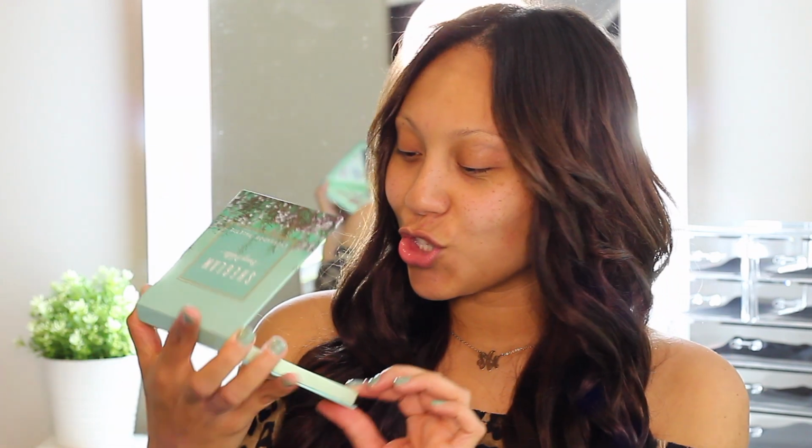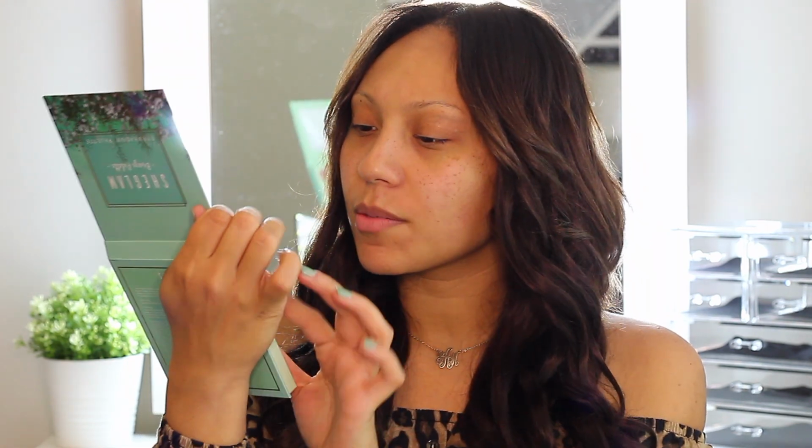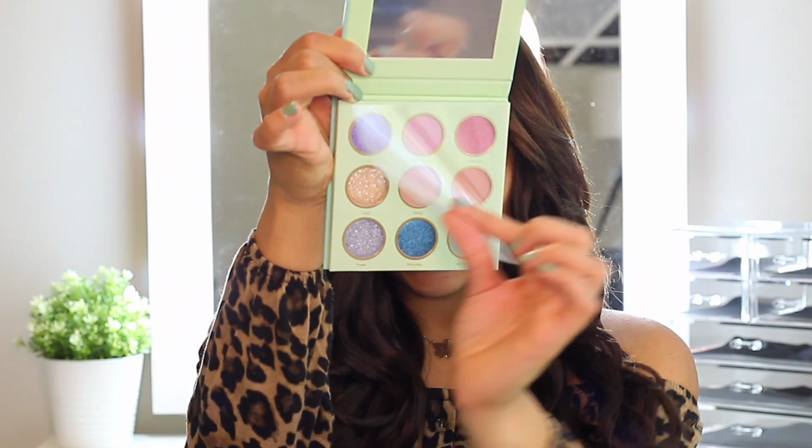Oh my gosh, this is so pretty. Oh my goodness. Let me take off this film. Oh wait, there's plastic on here, but how do I take it off? Okay. This palette is so pretty. Let me go ahead and take off this film. This palette is really gorgeous.